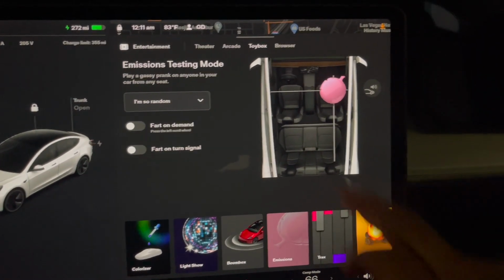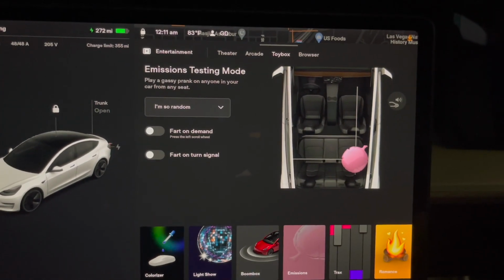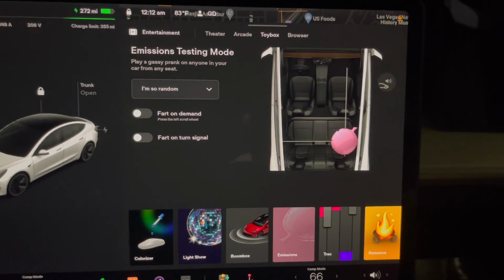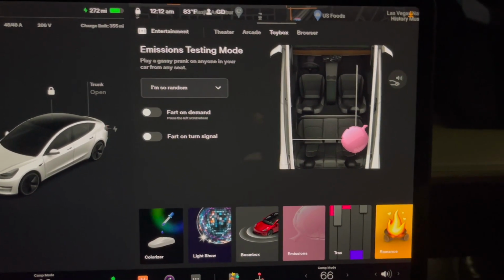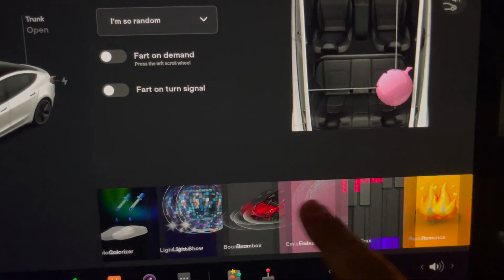You can just put a fart anywhere in the car, and you can even make it fart outside. So, I mean, it's just wonderful. Over here, fart on turn signal. I'm embarrassed to admit how hard we all laughed about that, but it's awesome. I mean, it's super gimmicky and stupid, but yeah, I enjoyed it.